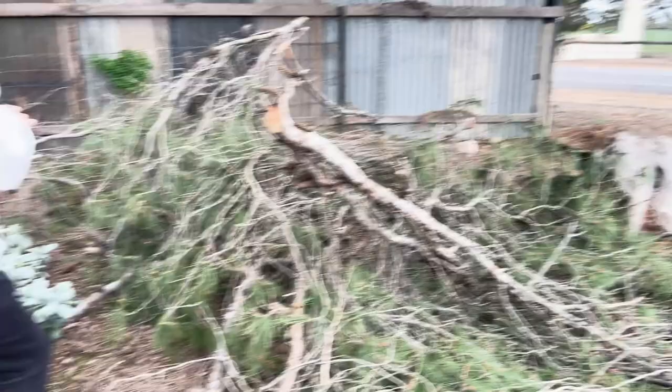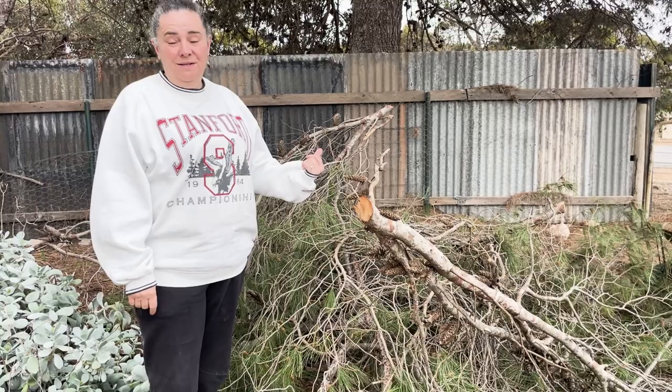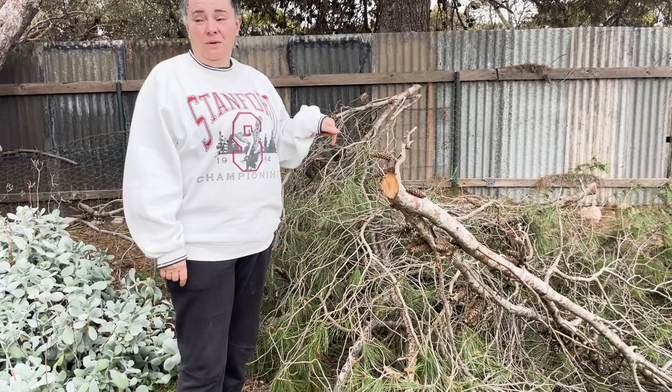Albie's been here. These branches did not blow off this tree, so we'll be having words about that because I told him not to cut the trees down at this place.